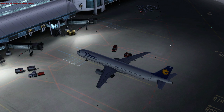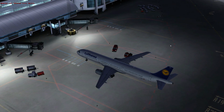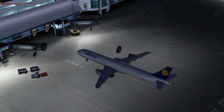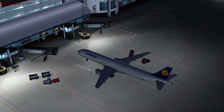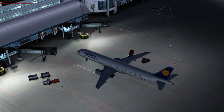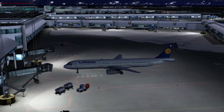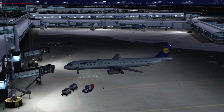I think that's too far, huh? Actually, might even get an error message on this one. Let's move up a little bit closer. Oh, I might even get an error message on that one. So I'm pretty sure I did select for all jet bridges, but I guess I didn't.